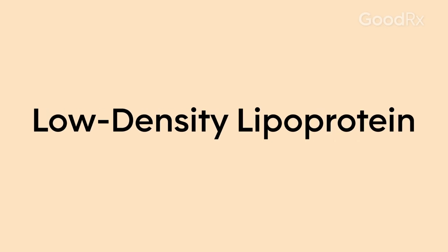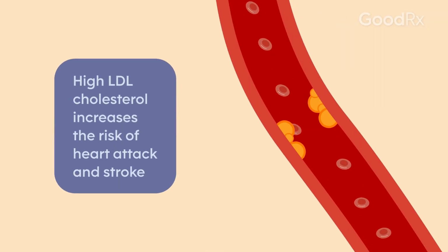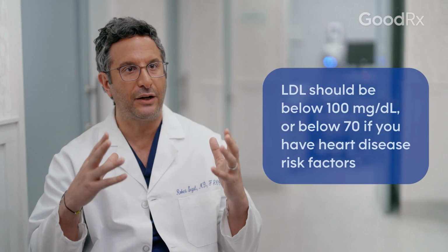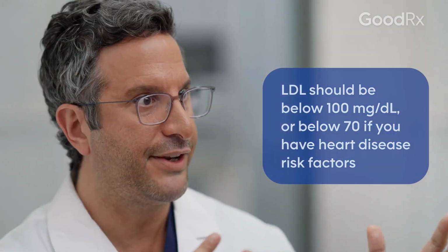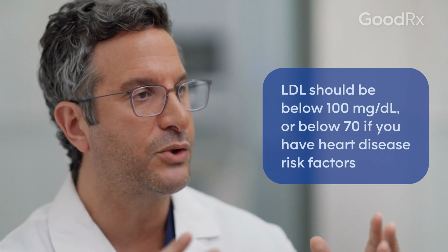LDL cholesterol is bad cholesterol. I remember it as L for lousy. So if you have high LDL, you're at higher risk of plaque buildup in the arteries and could succumb to heart attack or stroke. So in the average risk person, you want to keep your LDL somewhere below 100. If you have a risk for heart attack or stroke, you want to keep your LDL below 70.